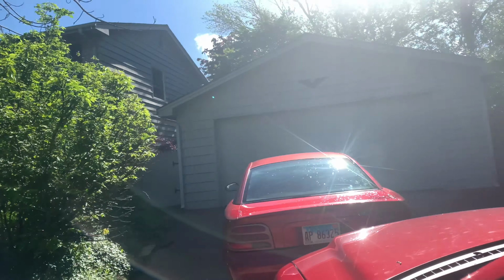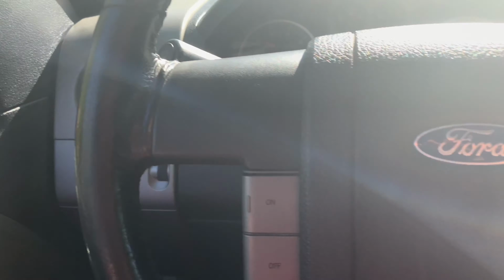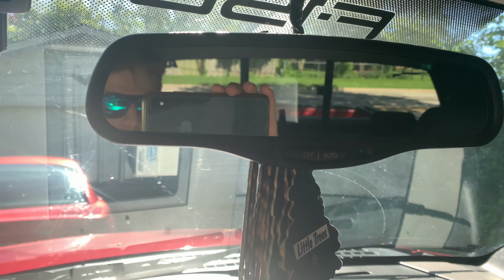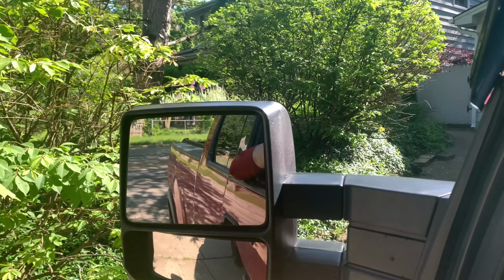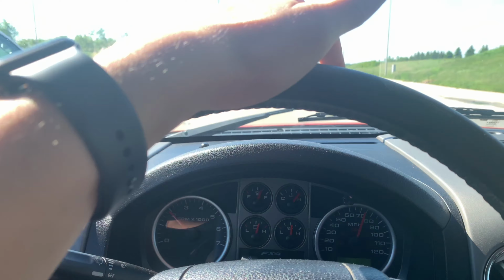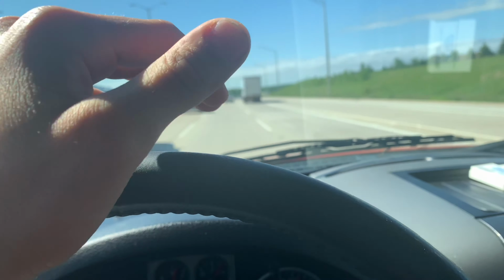Let's get over here to Jake's. There's the good old shit stain. Look at her in the sun. But the truck is still running very rough. I mean, we're shaking. What can I show you that? You look at the mirror, we're still shaking. So yeah, we'll check back in once he gets out here. We're bouncing a lot. We're not even doing 75 and we're bouncing all over the place.